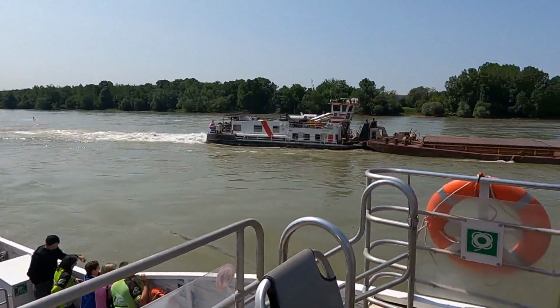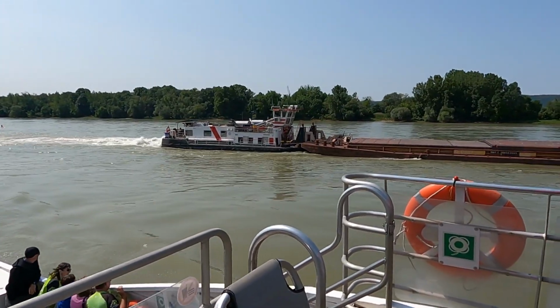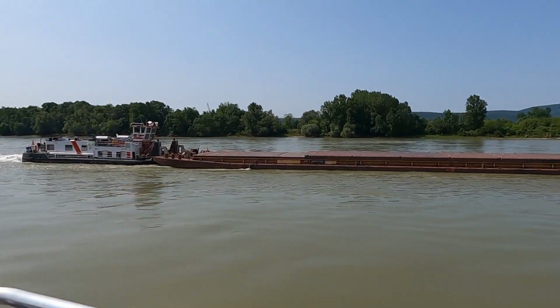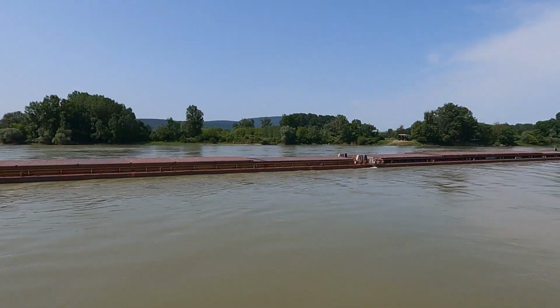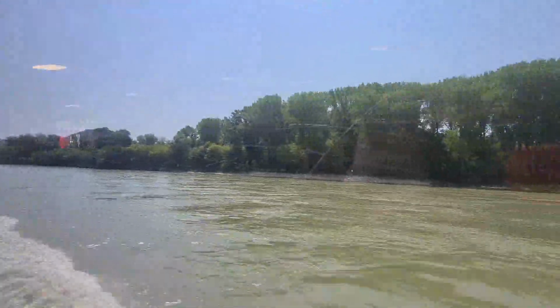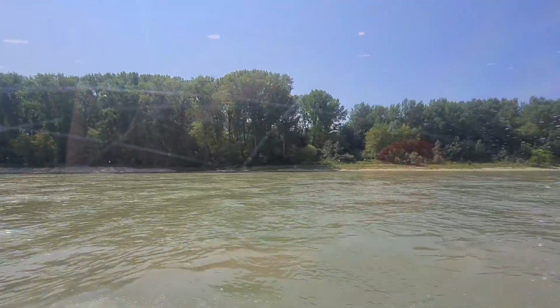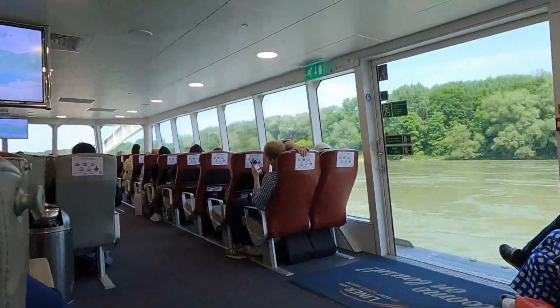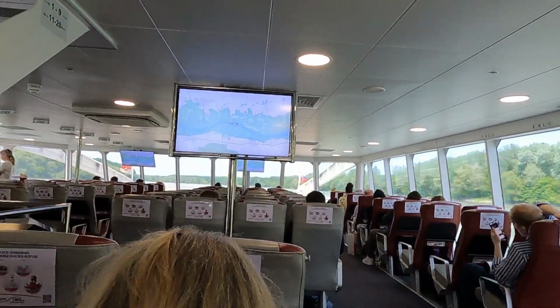Now, this picture shows that the Danube is very much a working river. I guess years and years ago, you'd have seen a lot more of these barges. I'm not sure what that was transporting. It looks like something quite heavy. You saw quite a few of these as we were going up towards Austria. Now, you can see that we're in actually Austrian territory now, and we're coming up to the Danube Canal, which is very, very close now to Vienna.